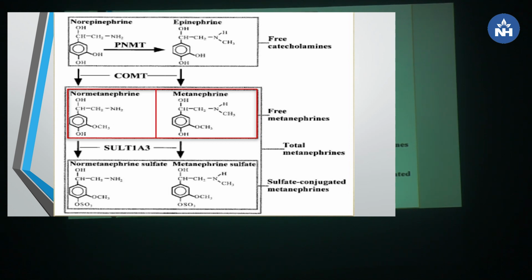So norepinephrine and epinephrine, under the action of COMT, convert into normetanephrine and metanephrines, and these are free metanephrines. That is normetanephrine and metanephrine together, while fractionated metanephrines are normetanephrine and metanephrine where we are looking at the levels separately.